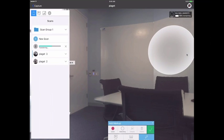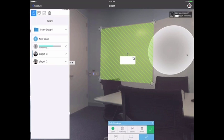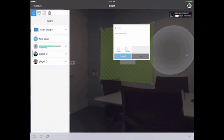So there are other markup tools also available. If I want to call something out for maybe demolition or call someone's attention to, I can create hatching, I can change the color, and I can add a note again to this.